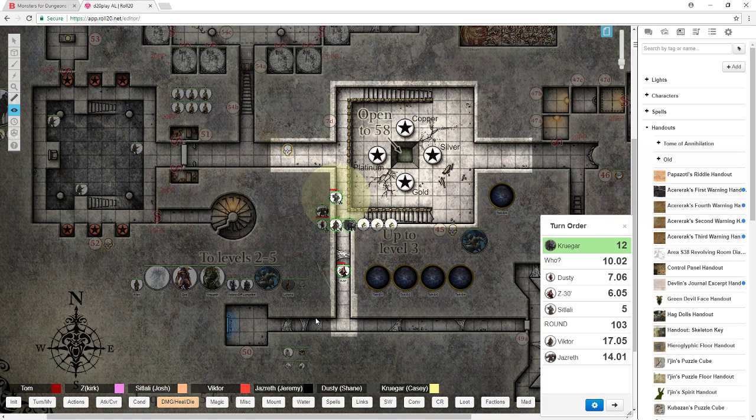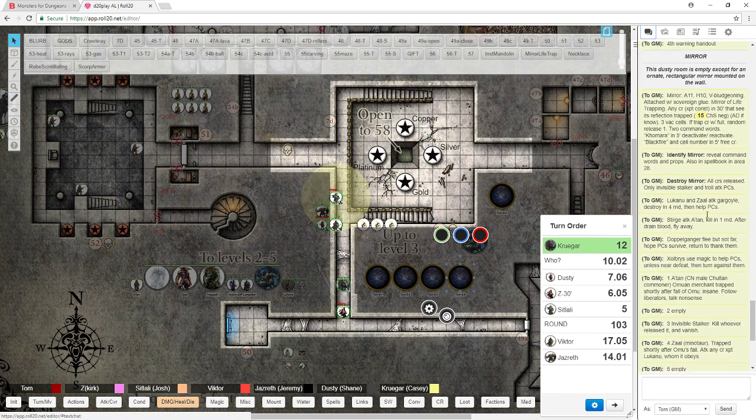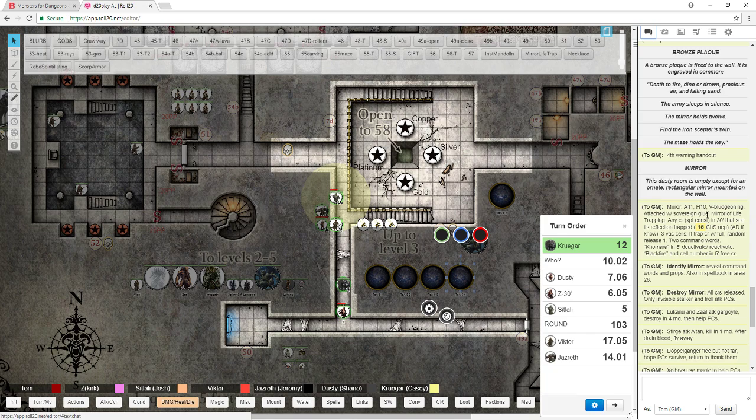There is an intersection down there. A long hallway with a door on one end and a chamber on the other. What's that blue thing, Tom? Let's see, down that chamber, to the west. Right. The mirror holds 12 is what it says. This dusty room is empty except for an ornate rectangular mirror mounted on the wall.